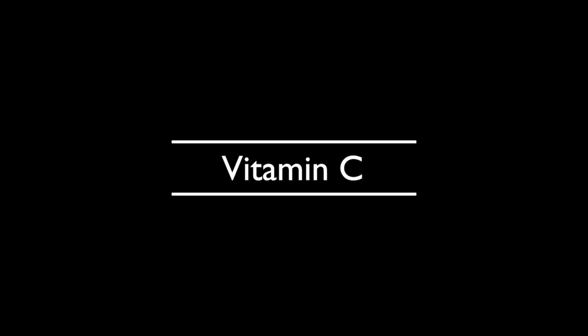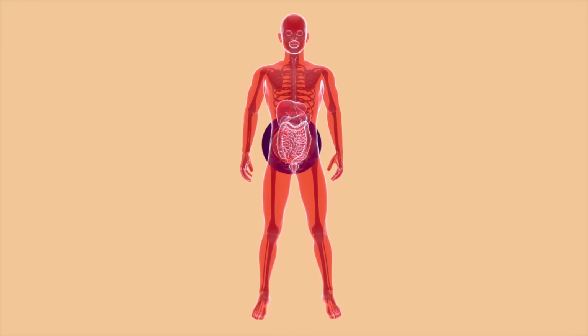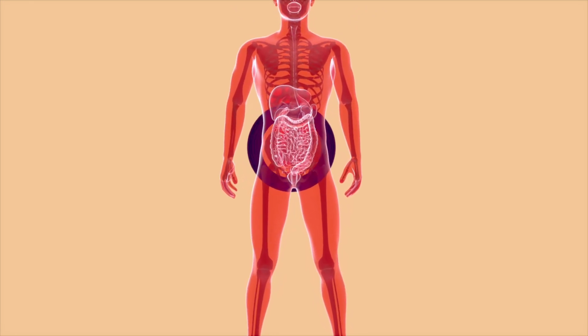Alright, let's move on to the king. You can't talk about iron without mentioning vitamin C. Vitamin C is the most efficient enhancer of non-heme iron absorption. It transforms the non-heme iron into a form that is more readily absorbed by the body. Together, the vitamin C and iron form a complex which increases the solubility of the iron in the small intestine, and this helps to increase the uptake through the membrane.